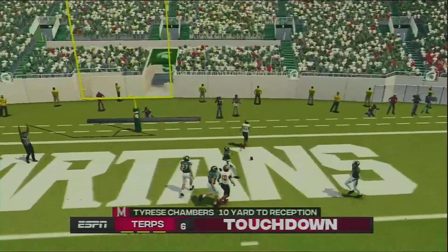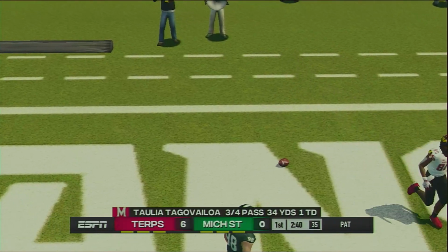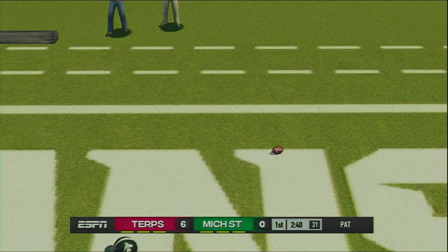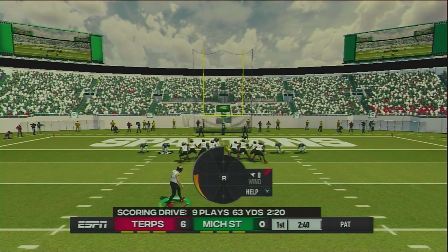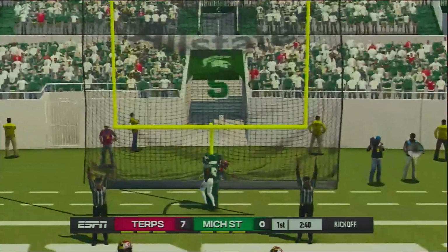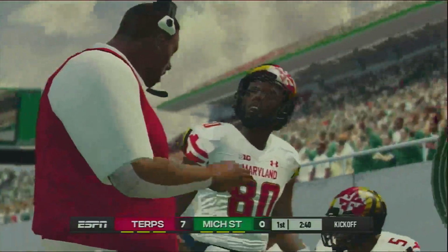Quick strike to the receiver. Touchdown. He converts the extra point. A 9-play, 68-yard drive, and they add 7 points to the scoreboard.